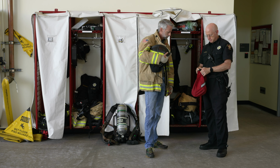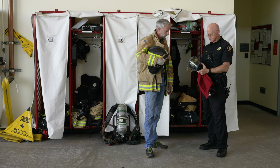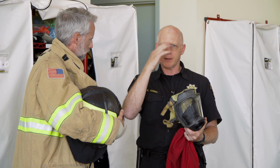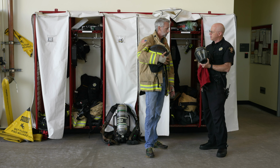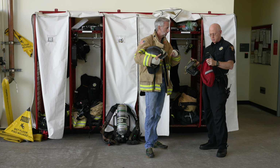And then with that, I have my mask for putting on our air tank. You put it on, hook in, and you can breathe compressed air so that you're not breathing the hot gases and things like that when you're inside a fire environment. So you're not breathing oxygen, you're literally breathing just compressed air. Just compressed air. Okay.